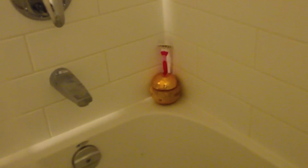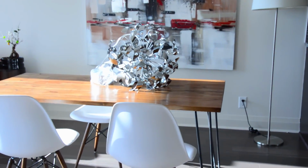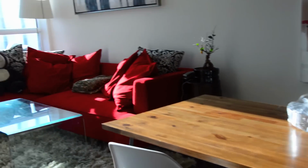So this is my shower and my bathtub. I do use Moroccan oil hair shampoo and conditioner. I love it. And that's my shower head. It's a quick shower video.